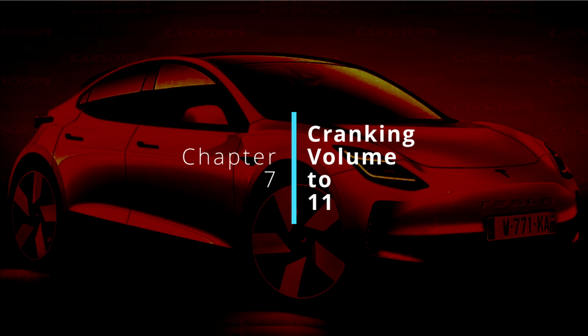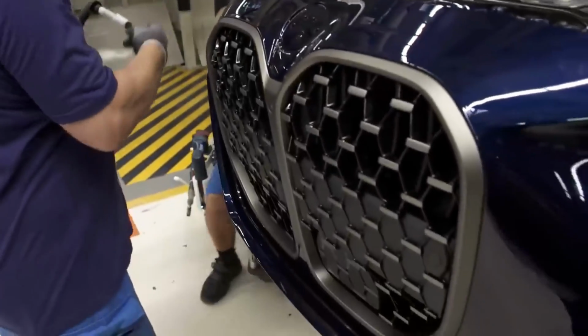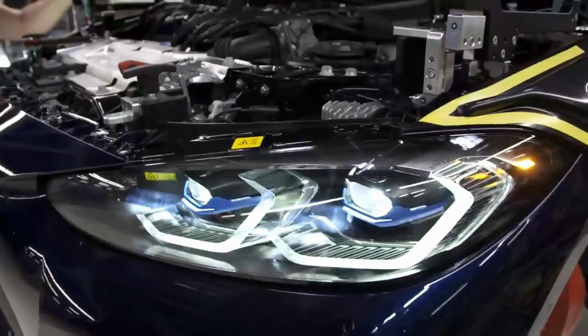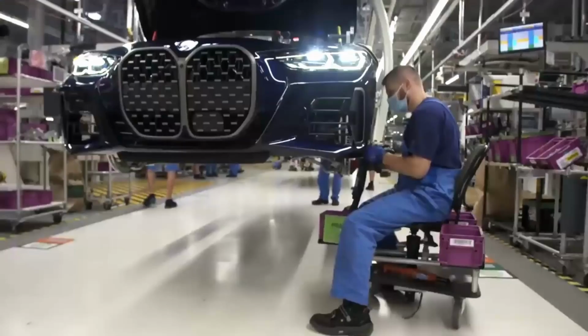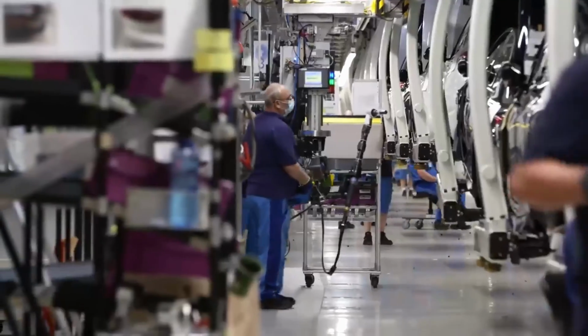Chapter 7, Cranking the Volume to 11. The main bottleneck in production is having to work at human speeds. Factories today work at the same pace as they did at the time of Henry Ford because although machines evolved significantly, humans remained very much the same. With Optimus robots replacing line workers, this major bottleneck will be reduced, but how much will this save if Optimus works slower than humans?